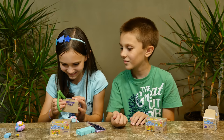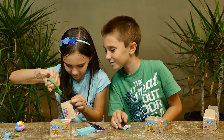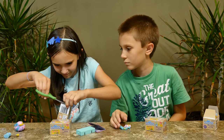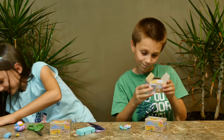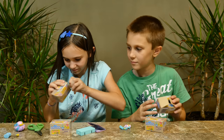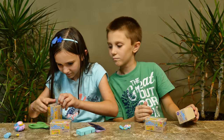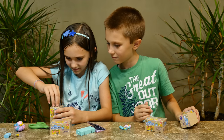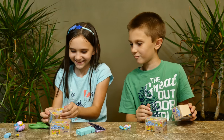How the heck do you open it? It's not about using scissors, it's about using your nails. I have no idea how to open this. Use your nails. There we go. A little trouble.